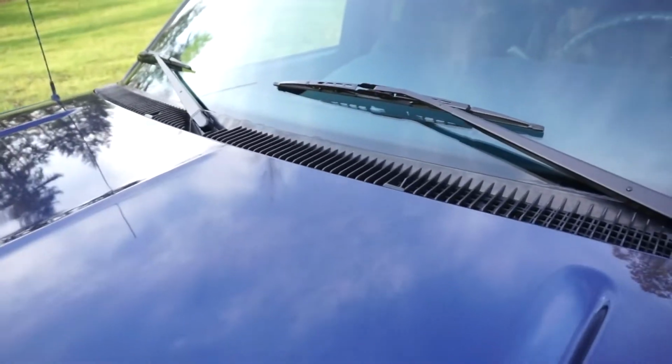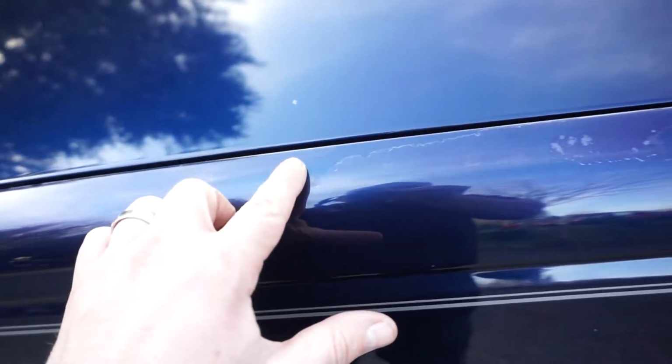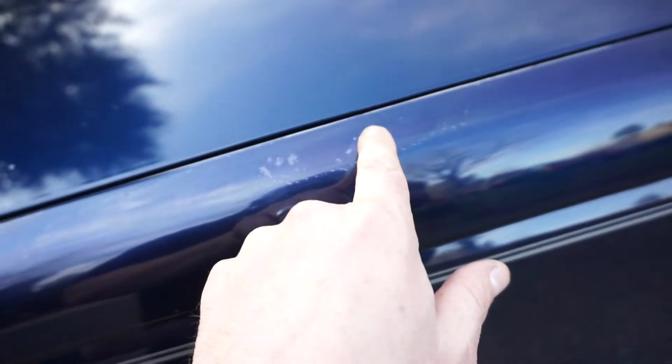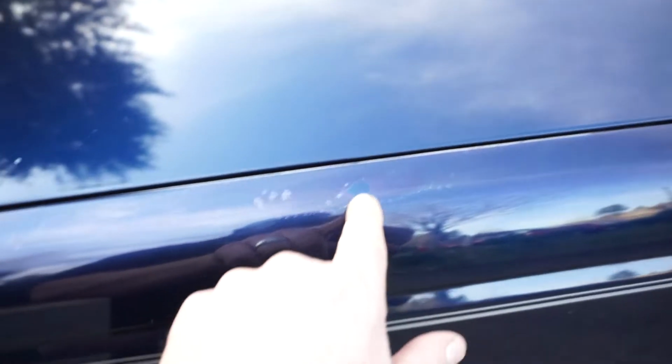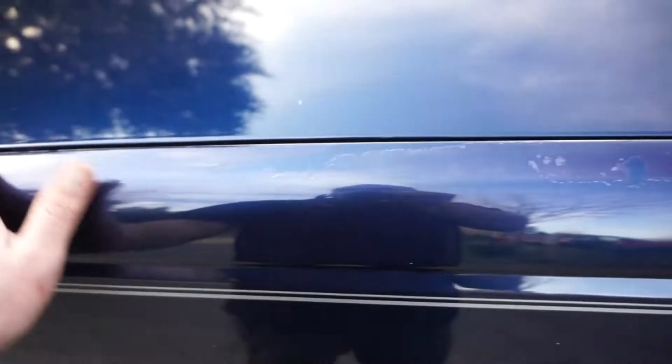No chips or cracks in the window. Got new wipers, of course, front and rear. Now the only clear coat issue on these body panels is right here on the top of the fender. You can kind of see it comes right here, and then there's a little area right there that's chipped up, but it's still pretty smooth. I'm not catching any real edges that want to peel anymore.